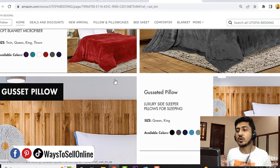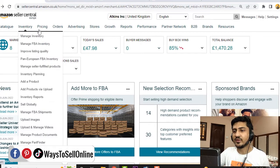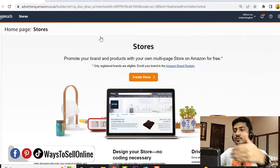So now, as we already know what a storefront is and how it will benefit you, let's dive into your Seller Center and see how you can create your own customized storefront. When you are on your Seller Center, you can see from the navigation bar there is a tab called Stores. When you hover on that tab, there is a button Manage Stores. When you click on that button, you will be navigated to this page which says Create Stores. To create a store, you have to click on this button.